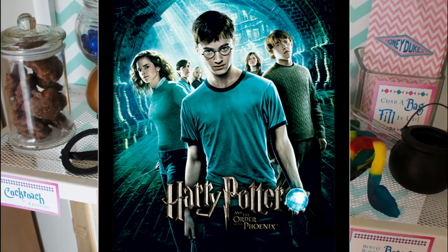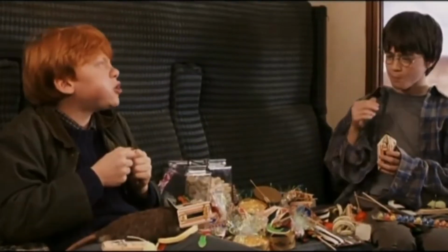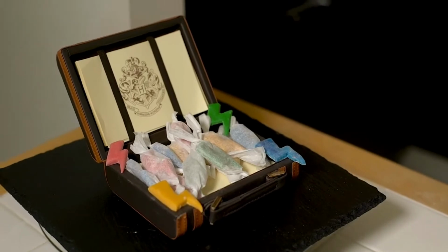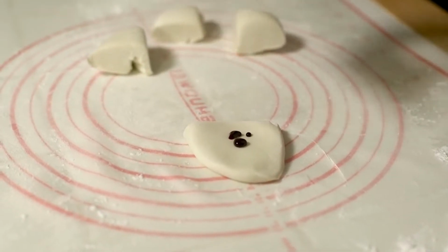In the first book, Ron Weasley is very excited to try Drooble's Best Blowing Gum, but is disappointed when he finds out that it doesn't taste as good as he thought it would. However, he still enjoys blowing bubbles with it. To make your version of this gum, you only need some gum base, blue food coloring, and flavoring.